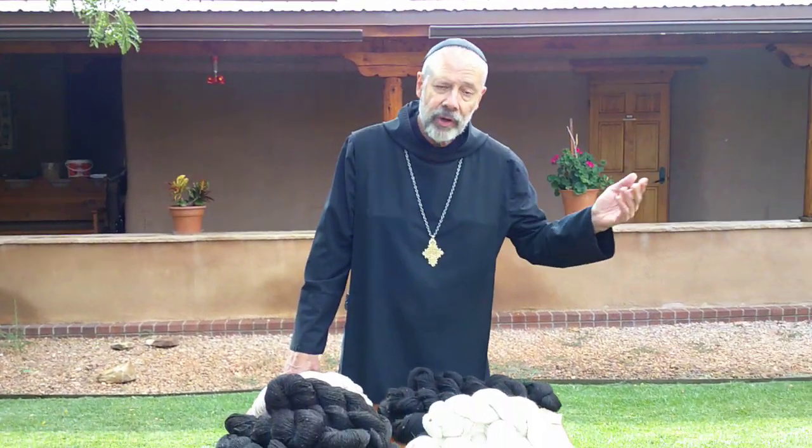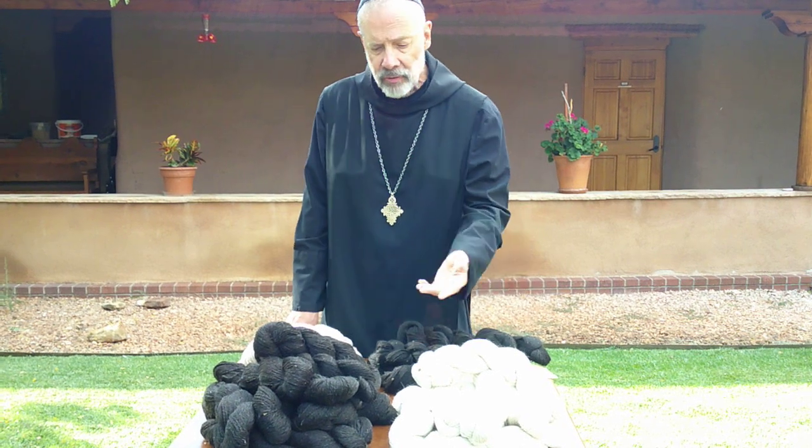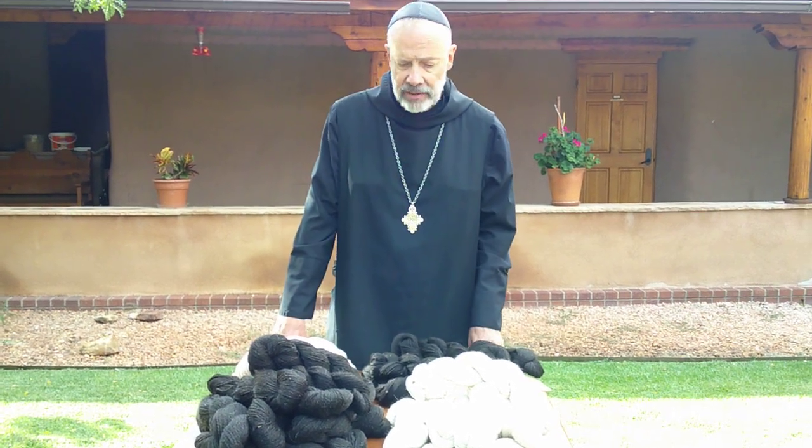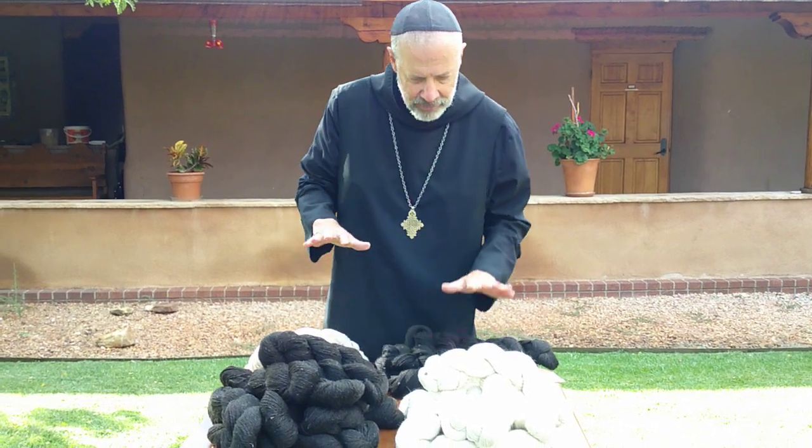I have on the table here today the wool from our first shearing last year when we had just 4 sheep. We now have 15, and we have a shearing coming up in the next week or two. But this is the products from last year. And we have 4 sheep represented, mom and baby, mom and baby.